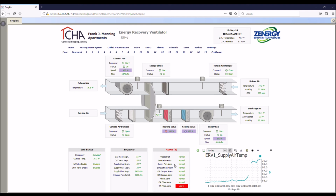For the supply and exhaust fans, if they are commanded on but we don't get status within that 10-second window, they will go into alarm, and they'll be shown here. That might happen if there's an issue with the VFDs. If there's an issue with the VFD, I believe those need to be manually reset at the drive, so that's something that definitely wants to be monitored. Make sure you monitor to verify that we are getting that fresh air to the building.